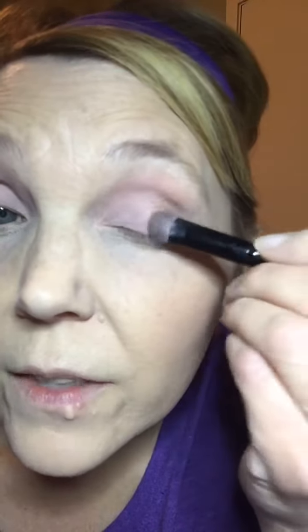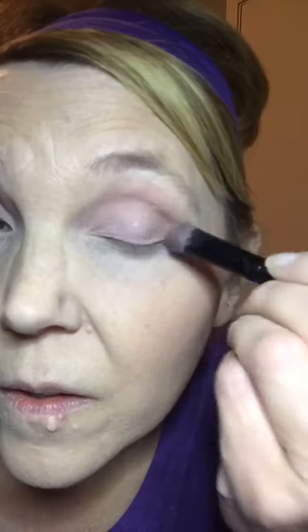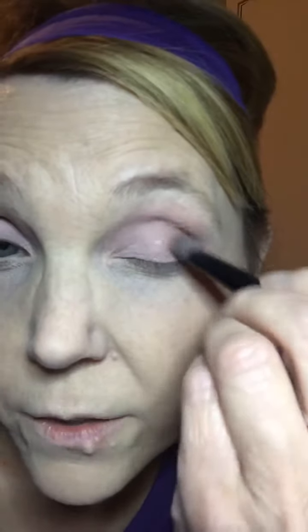Alright, so I'm going to put this just on the outside corners here, and in that crease.